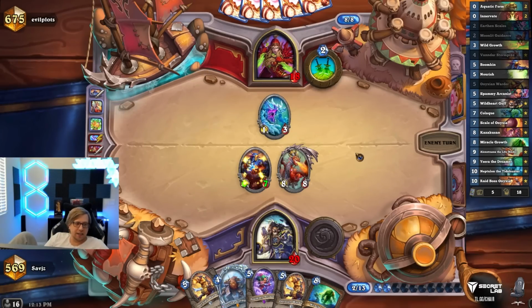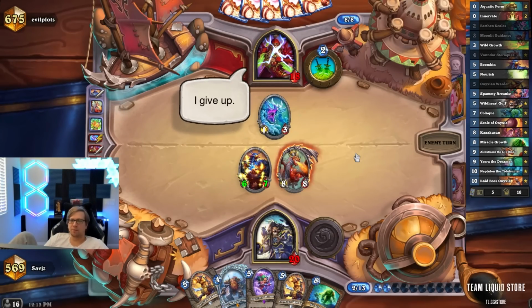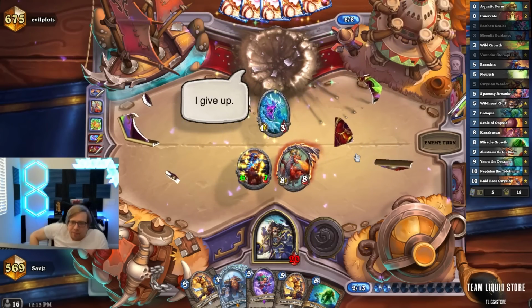Are there any other endgame value options than Kazakusan? Yeah, maybe. I mean, it's kind of the best one for this deck, but yay! Nice one.